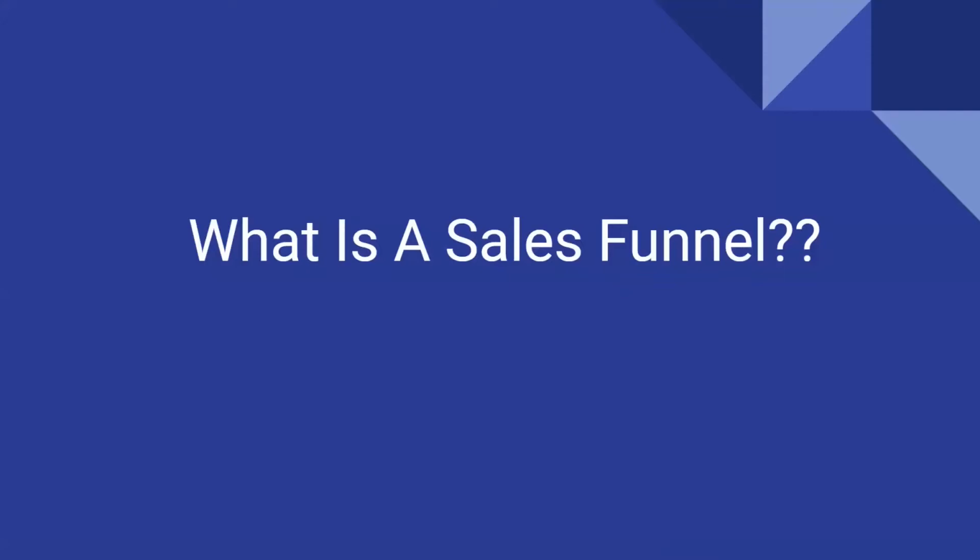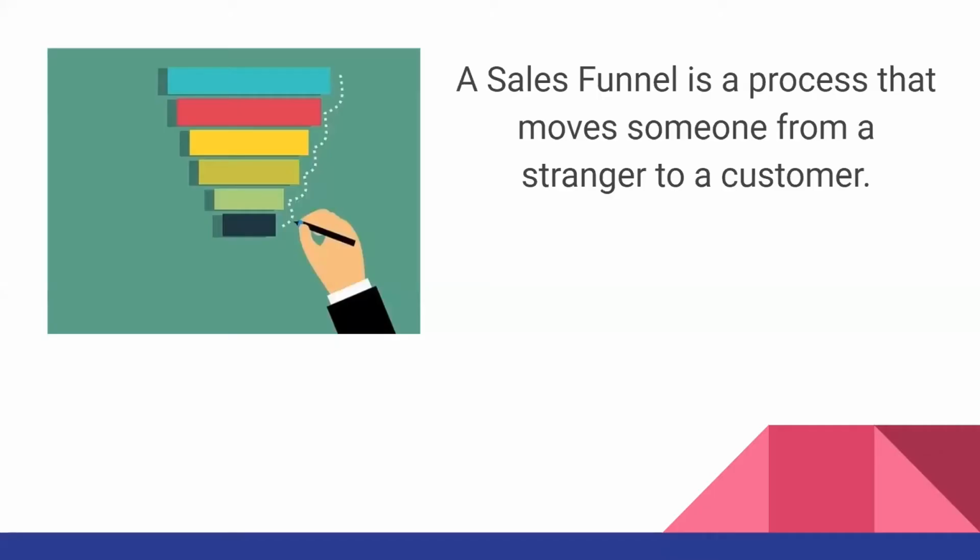For starters, a sales funnel is just a process that moves someone from being a stranger to being a customer. I know that sounds kind of vague, but I promise it'll make sense in a minute. The reason it's called a sales funnel is because one, it sells stuff, but two, if you break it down by the numbers of people at each step, it will look like a funnel shape.